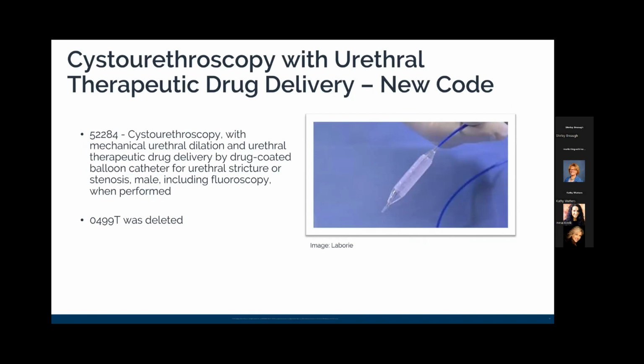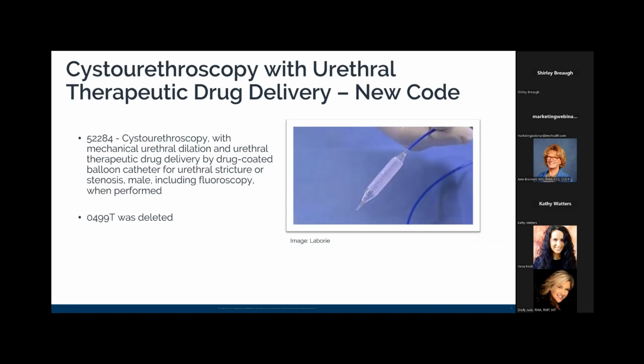A new code for cystourethroscopy with urethral therapeutic drug delivery. This new code resulted in the deletion of Category 3 code 0499T. Code 52284 specifically includes cystoscopy, urethral dilation, and drug delivery using a drug-coated balloon catheter.